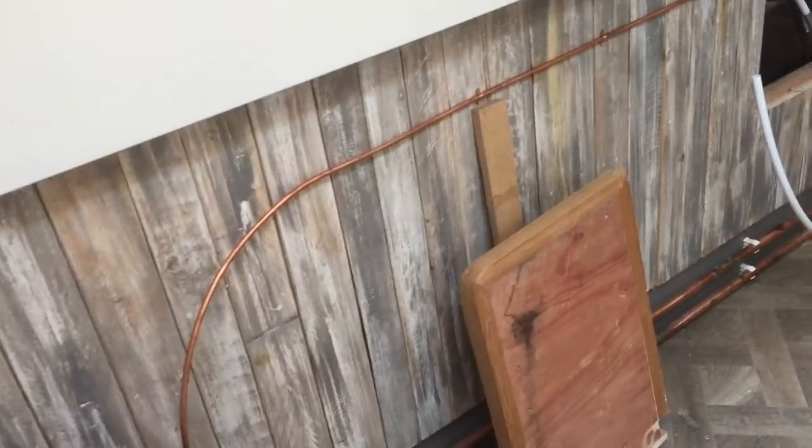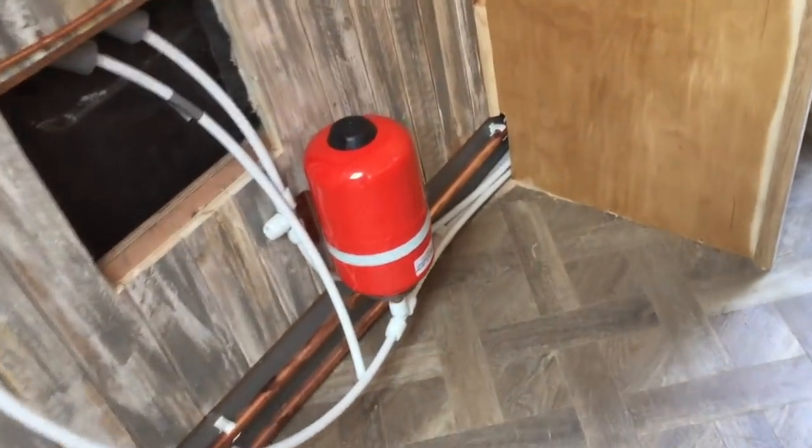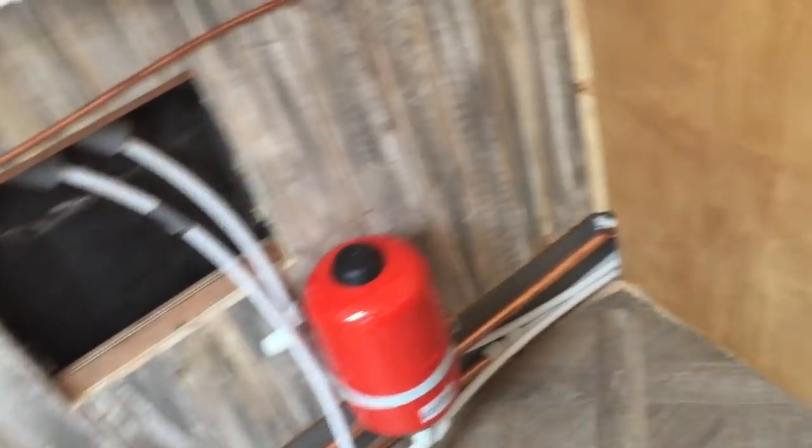Yeah, hello there. Just been getting some pipes in today. I've got the rest of the heating, the expansion tank for the hot water, and a few more connections down inside here.